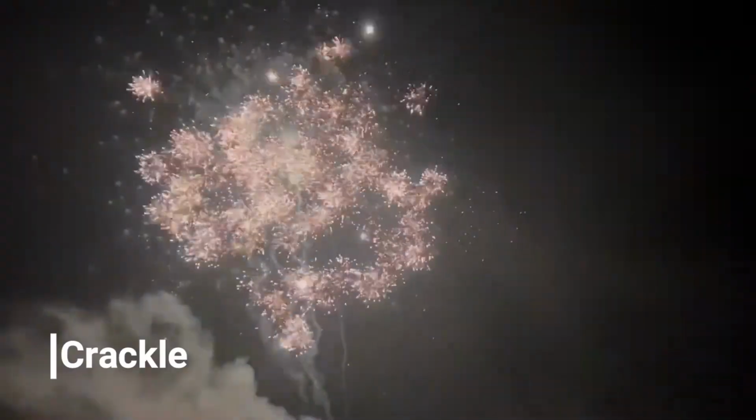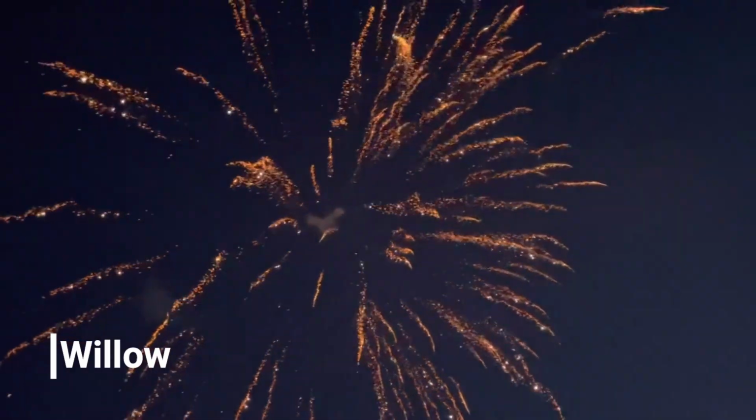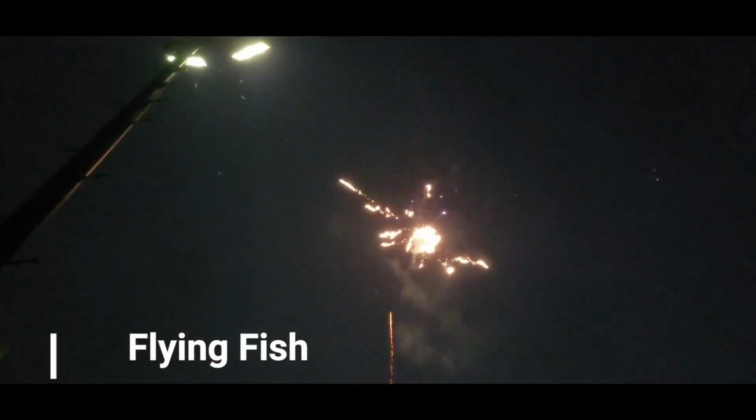Crackle. This is a spread of smaller crackling explosions after the main explosion. Willow. Fireballs drop down, leaving a long-lasting trail behind them looking like a willow tree. Flying fish. After the explosion, the small balls of light shoot off in different directions. Falling leaves. After the explosion, small balls of colored light slowly fall downwards.